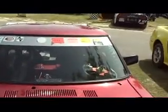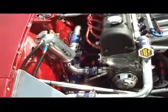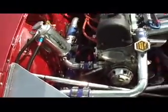I've been in the import versus domestic bashing thing here now. I've been trying to defend the domestics. Everybody on Z-Car wants to bash them all. I said, hey, I like imports and domestics. Not all domestics are crap. A lot of them are, but not all of them, you know?